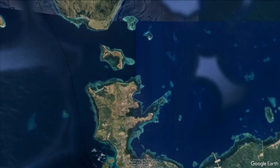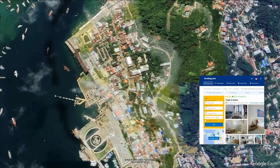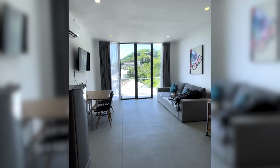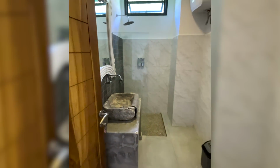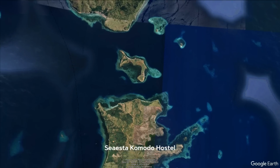And then we have number 2, which is called 888. This is my personal favorite because I stay there all the time I go to Labuan Bajo. This is around $40 a night. It is an apartment and it is located in the middle of the city. It is almost on the same street as Starbucks, and I love the people there. They feel like family. It is a huge apartment and you have a view over the city, which I personally really love.